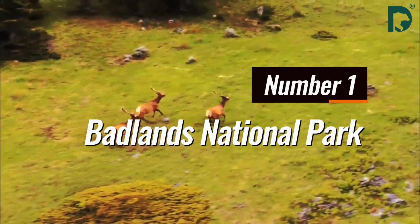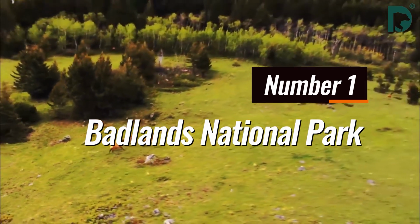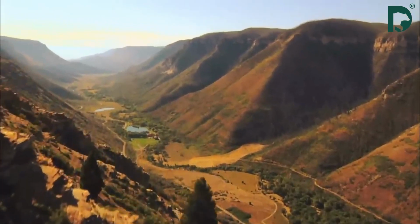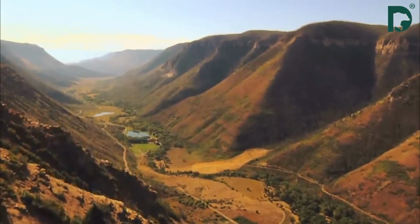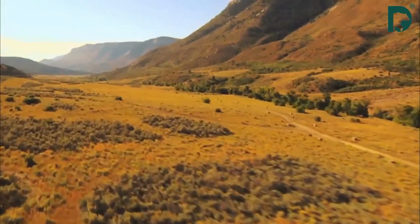Our first stop on this wallet-friendly adventure is the stunning Badlands National Park in South Dakota. With its otherworldly rock formations, vast prairies, and abundant wildlife, it offers an incredible experience without draining your bank account.